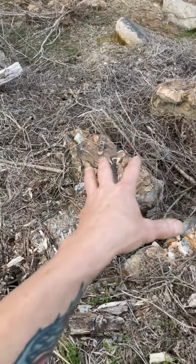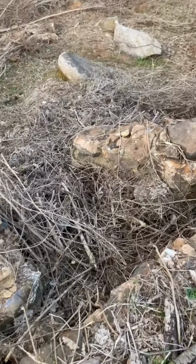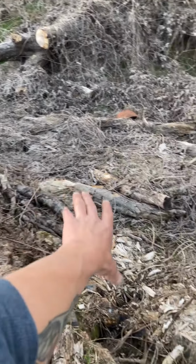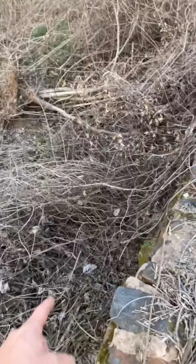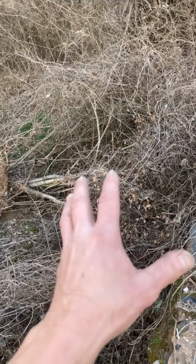I don't know what this is. Obviously, you can see it's some sort of stones with cement. I don't know if that was a fireplace that fell this way. I'm not sure, because the water would have got directed straight through here. There's actually a channel down in there. It's overgrown. You can't really see it too well.